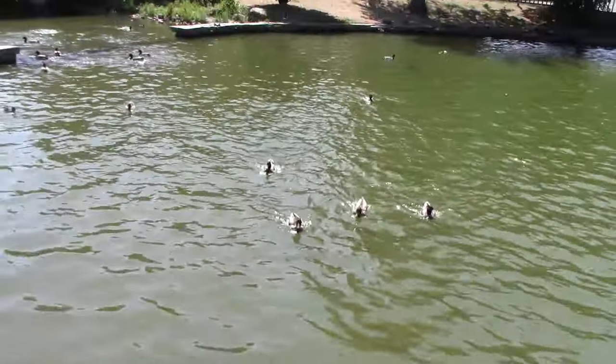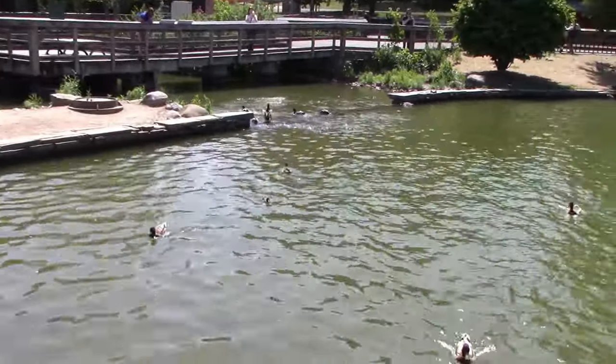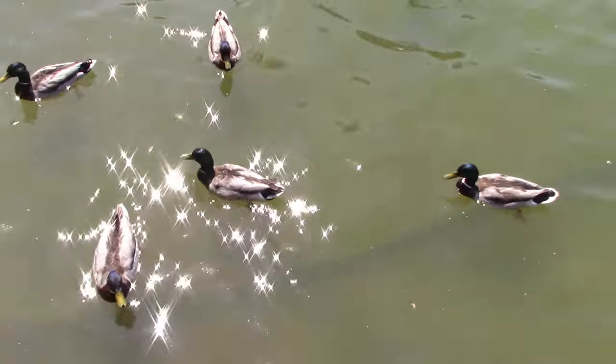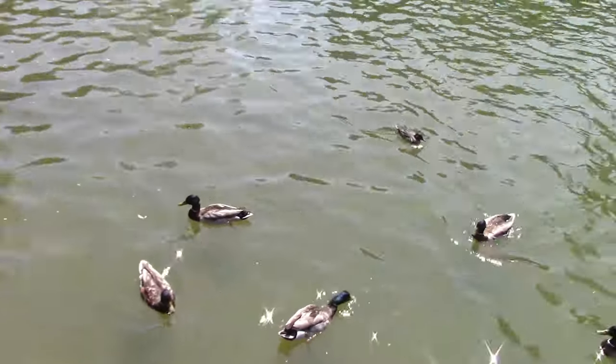And the water here, look at all these mallards. That's a lot of mallard ducks right here. Hi, duckies. Yes, sir, lots of ducks.